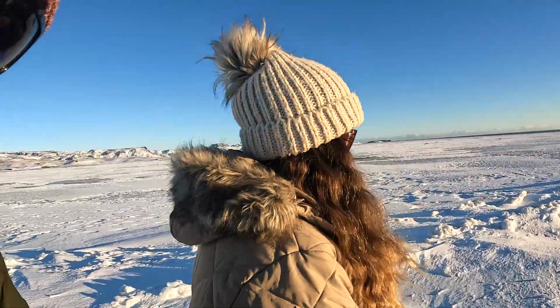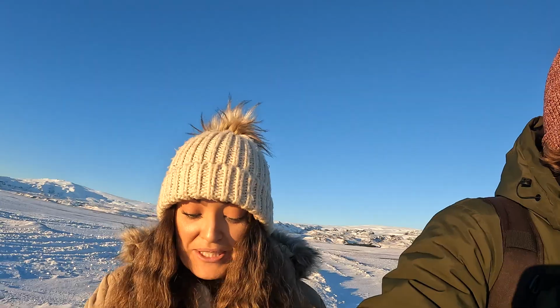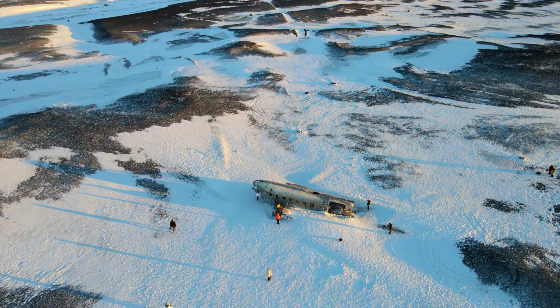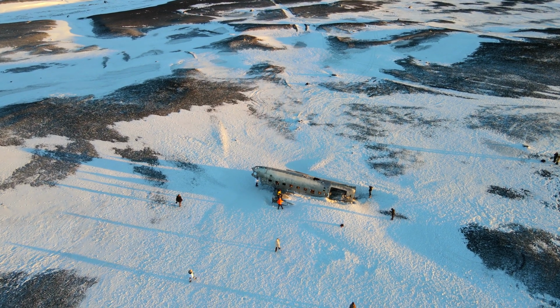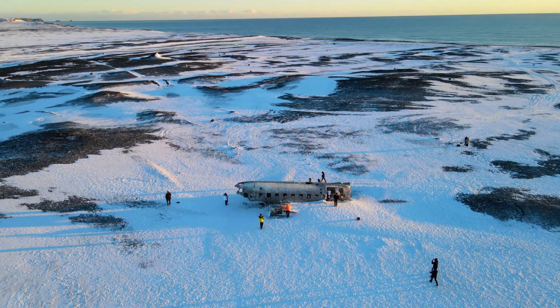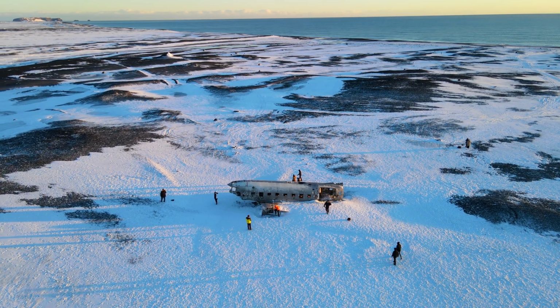So just to fill you in a little bit on the plane wreck that we're going to. It was an American Navy plane, and it goes back to 1973, and they were flying over and they ran out of fuel and they crashed here. So it's been abandoned ever since. Now no one was hurt on it, but it's just a really unique thing to go and see, because it's literally crashed in the middle of nowhere and it's still here. So it's going to be pretty cool, and it is one of the big attractions to come and see in Iceland. So yeah, we said we'd make the trek just to see it for ourselves.